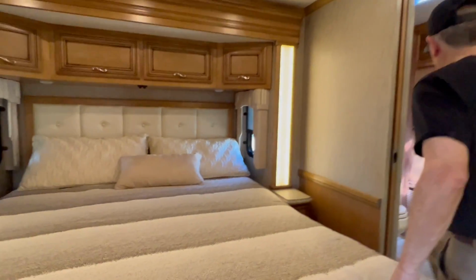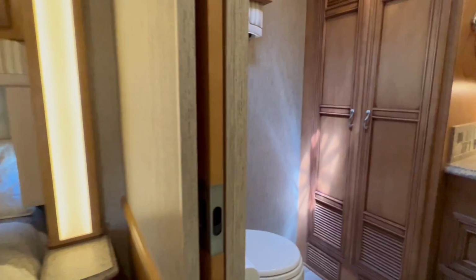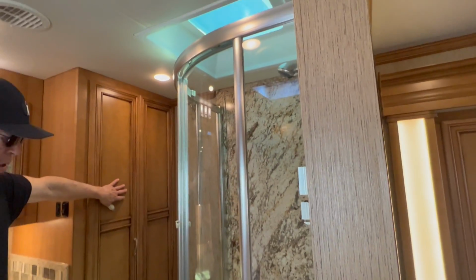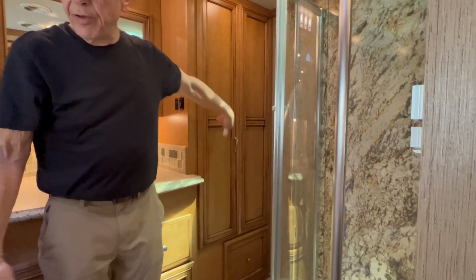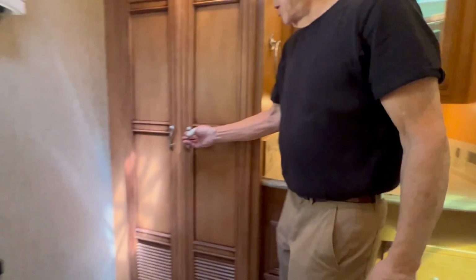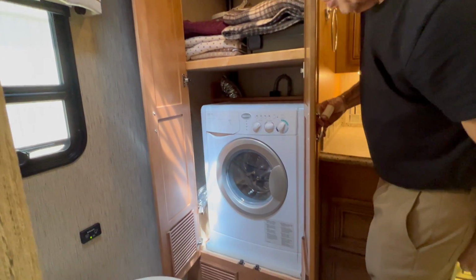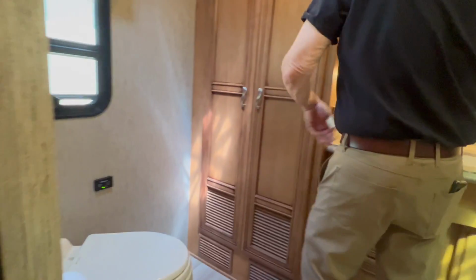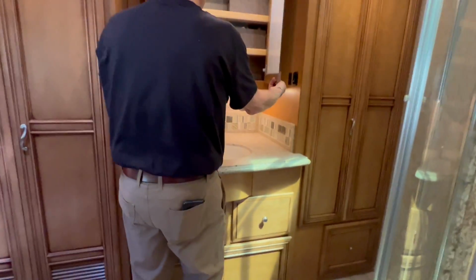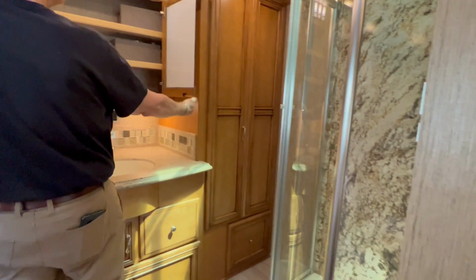And here is the main bath. You have this large shower with skylight above. Behind this cabinet is storage as well as a safe. And over here, we have the combination washer dryer. There is wonderful storage throughout this beautiful coach.